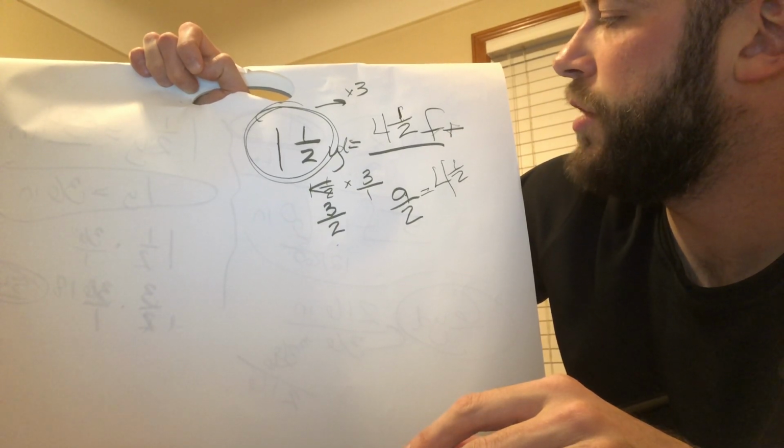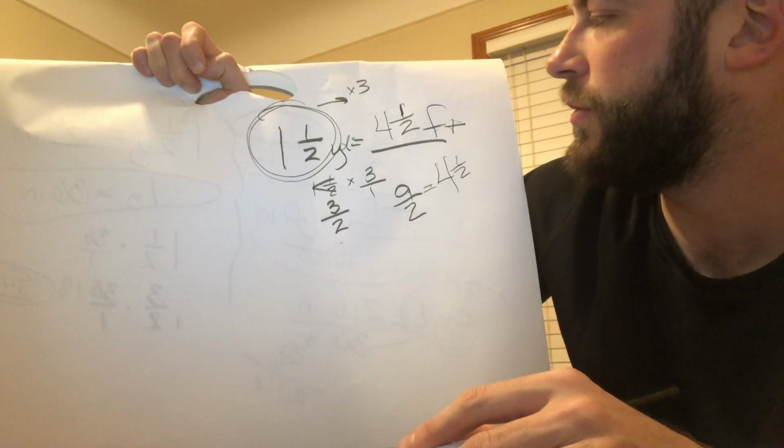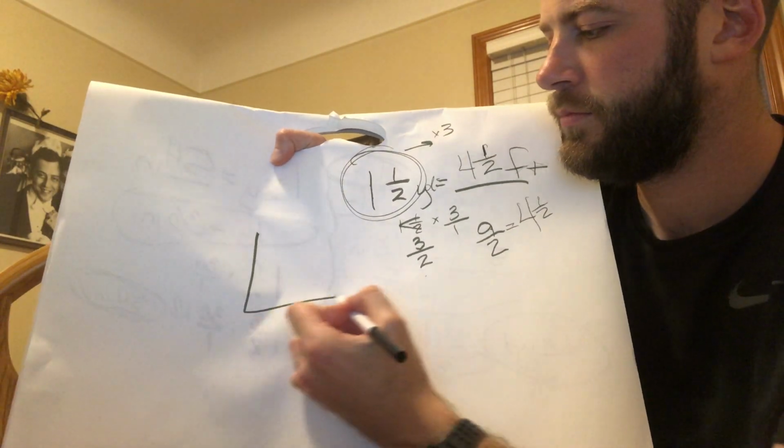And let's just make sure this makes sense. If I pull out yards, I would pull out 3 feet. That's 1 yard. There's still 1.5, which is half of another one. So yeah, that makes sense. Cool.